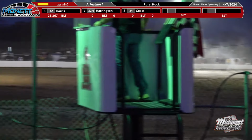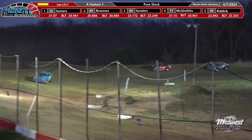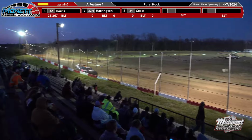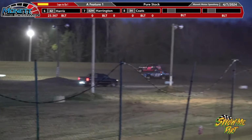Down the backstretch they go. Dale Centers checked out. Going to be a white flag this next time by. White flag for your leader, Dale Centers, as he goes down the backstretch. Dylan Bowman going to take a look at the inside of Landon McLaughlin through 1 and 2. We'll see if he can do anything with it.